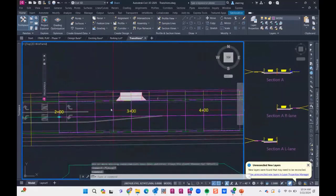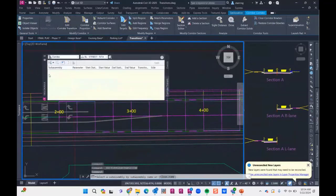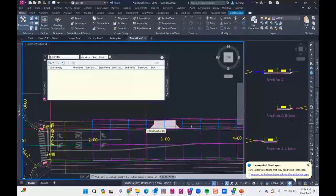If I select my corridor, there is this edit corridor transition. I'm going to select that. And then here, I'm going to select a subassembly. It might be hard for you, but you can kind of see how it's highlighting as I'm going.